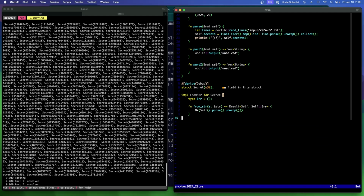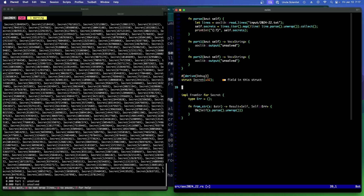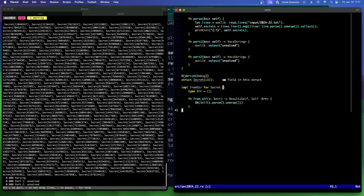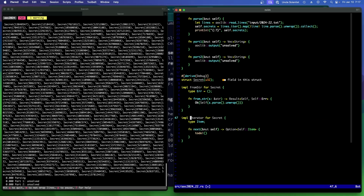Then let's impl Iterator for Secret. No, the way you implement iterator is you create an iterator on it. Can we just do it directly though? Let's find out. I was thinking I would have to create a secret iterator struct, but I don't think we have to store any information other than what's in the secret. So it might be possible to just do it this way. Item is equal to Self. And we always get the next value.